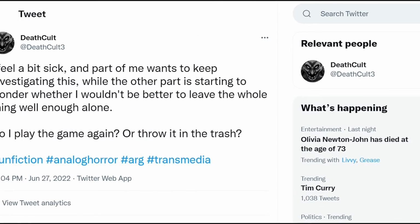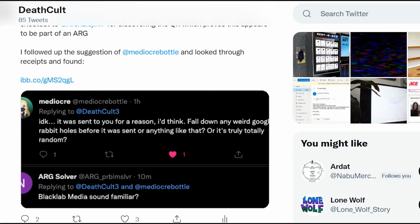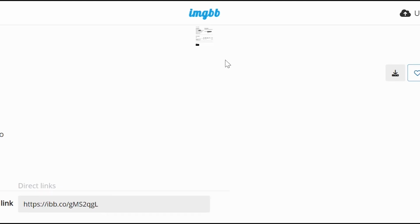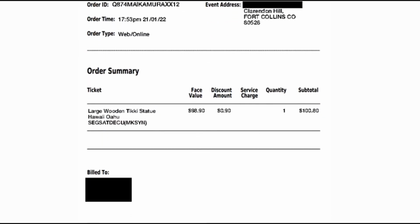Okay, so next we have, thanks to everyone who helped me discover more about this game. Big shout out to one of the players for discovering the QR code, which proves this appears to be part of an ARG. I followed the suggestions of the mentioned user and looked through receipts and found this, and then we go into a receipt. Okay, so purchased by Blacklab products.